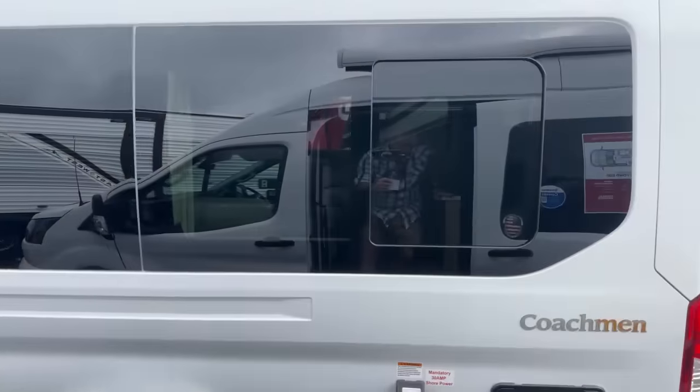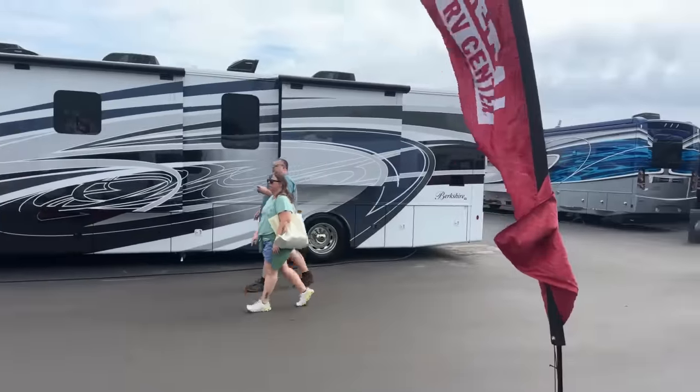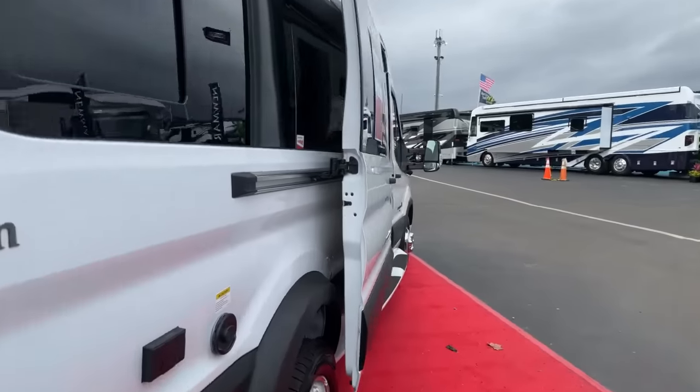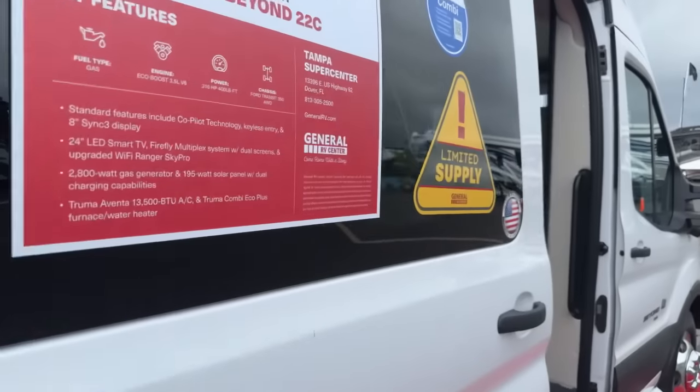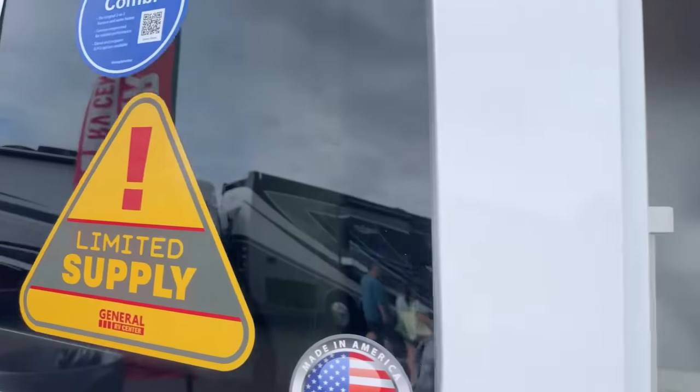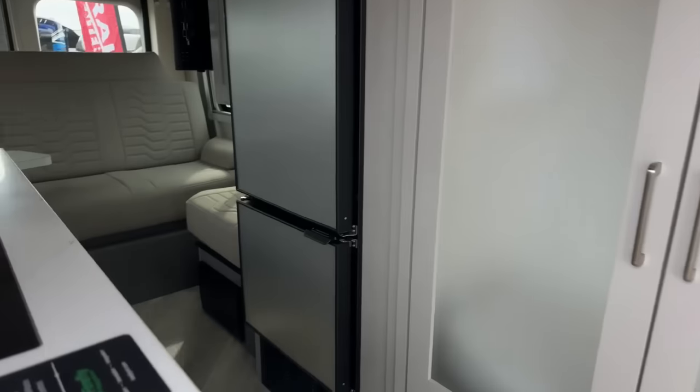Let me just pop out here quick. It's supposed to start raining in about a half hour. Let's see what's going on here. Is this the same? Oh, limited supply. Red alert. This is the 22C, which I think has the motorized bed. Yes. So same, identical up here. Love this new gray color though. Super modern. It's just the right color gray.